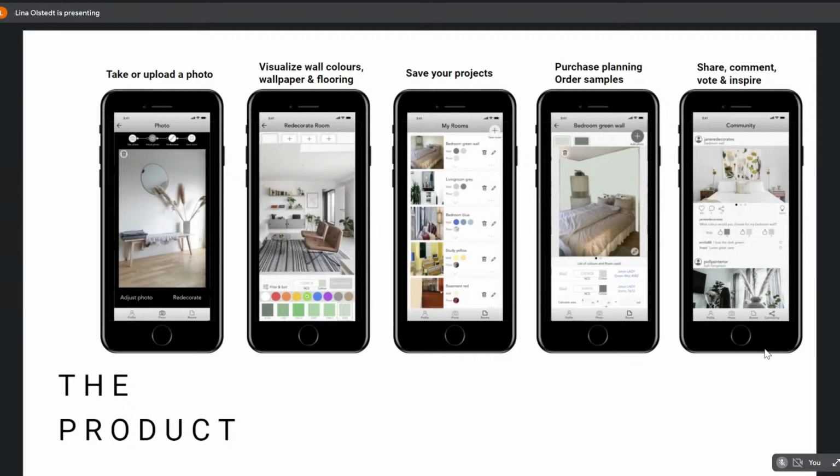And as Lina said, we wanted users to be able to take or upload a photo to the app and then select between different colors and also wallpaper and flooring. And then be able to save that and see what different colors and floorings and so on I've selected, and go back and change and so on. And also use that when planning to purchase products, and also have some kind of calculation of how big the area is that I want to color or paint. And also in the end share this in a community in the app, and get input from other users on what color I should select of these 3 that I tried, and so on, to make people more confident and also more engaged in the product, of course.